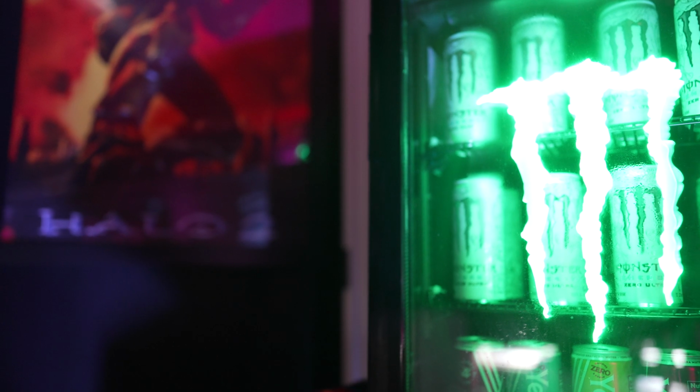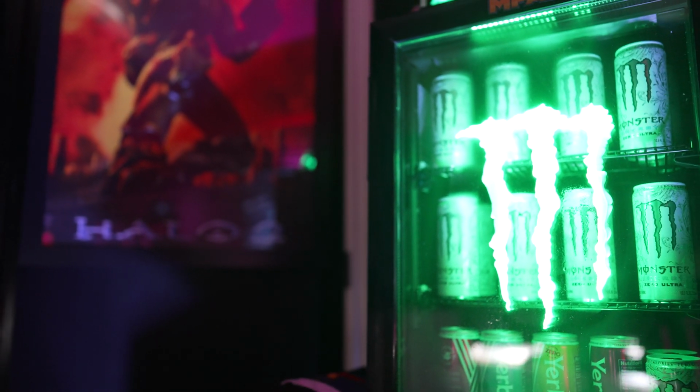I'd say 95% of the time it's filled with Monster, but over the past few years, I haven't had the need for caffeine as much, so I save a row at the bottom for some sparkling water or other things that I currently enjoy drinking.